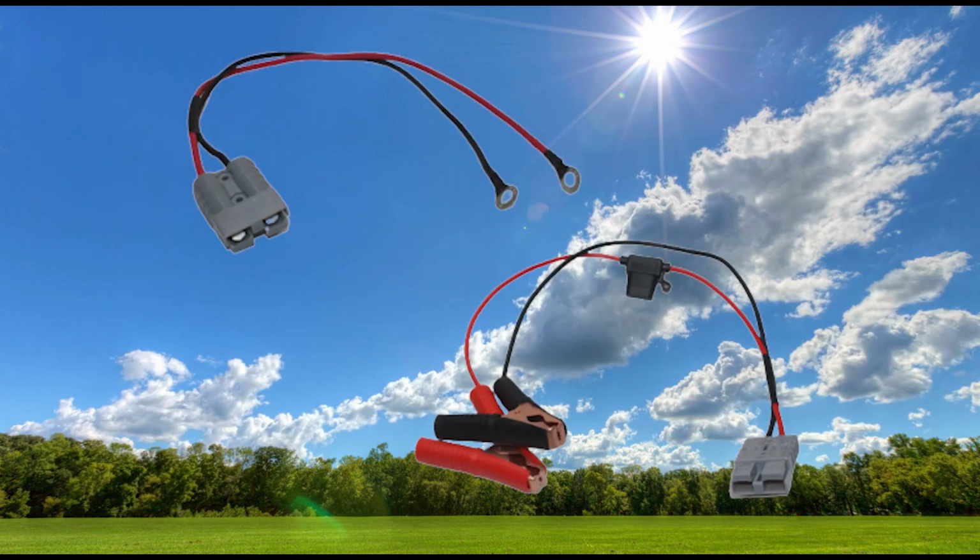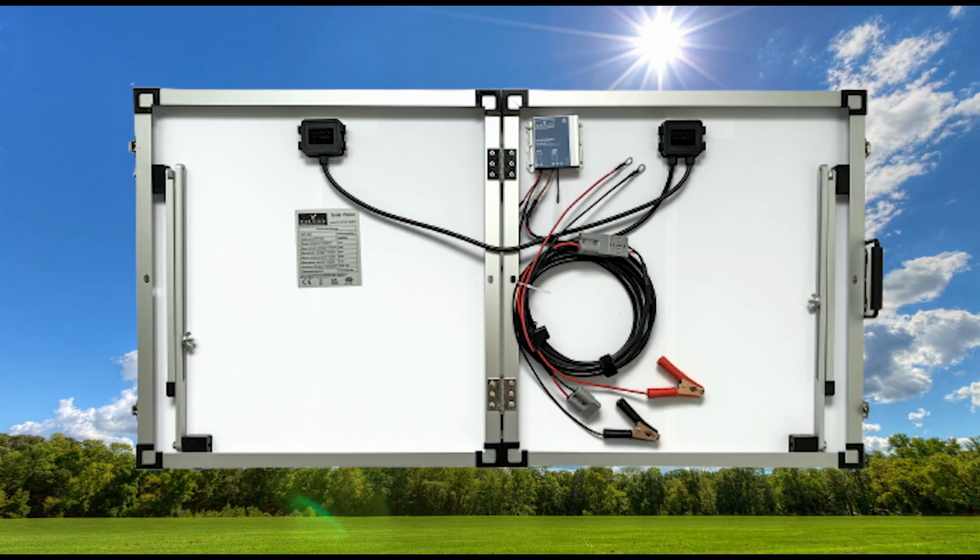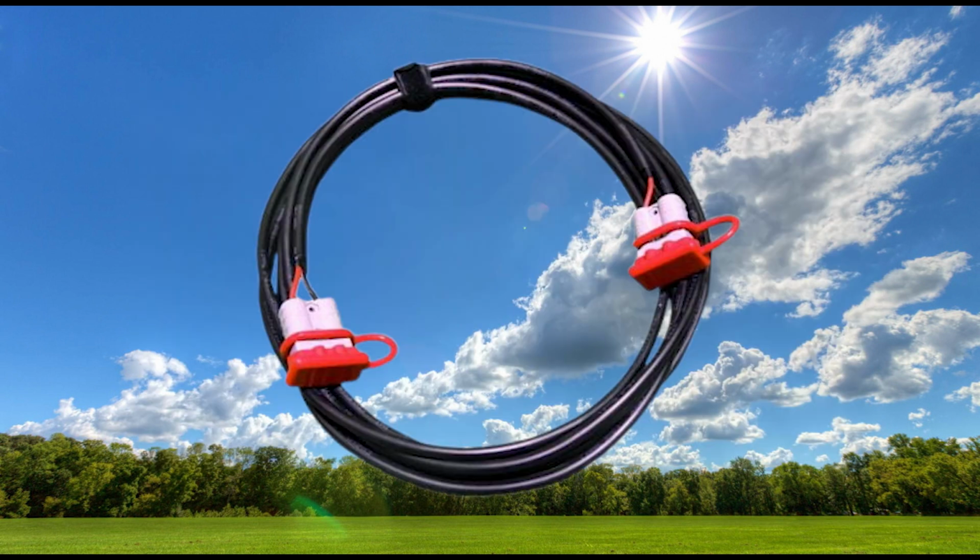The panel comes with ring terminals and crocodile clips to attach to your battery, with a quick-release Anderson plug so you can leave them attached when packing the panel away in your van. 5 meters of cable comes with the solar system. Along with the adjustable brackets, this allows you to best position the panel to produce maximum energy. An extra 5 meters cable extension is available to buy on the website should your battery be in a more awkward position in your van to reach.